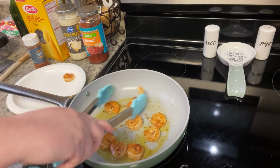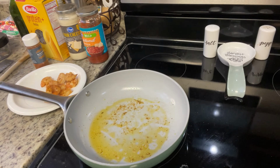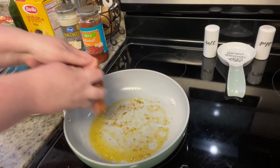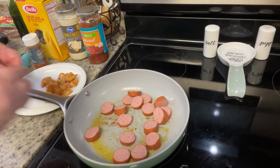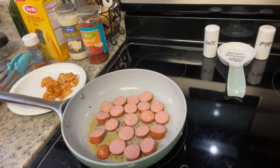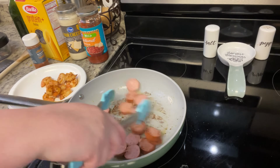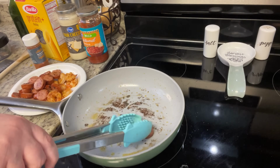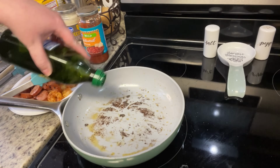Next, I'm going to add in my sausage. Now, Cheddar's just uses a smoked sausage, so I'm using this turkey kielbasa to make it more Cajun, New Orleans style. You could use andouille. I think that would be good. But just like with the shrimp, we are just going to sear the sausage on both sides. It's pre-cooked sausage, but we're not really worrying about cooking all of our meat all the way at this point.